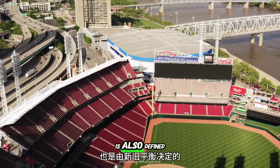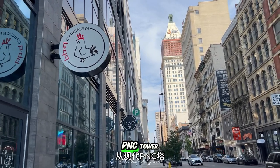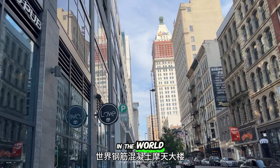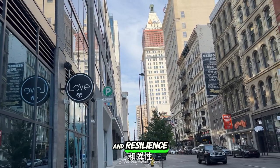The skyline is also defined by its balance of old and new. From the modern PNC Tower to the historic Ingalls Building, once the tallest reinforced concrete skyscraper in the world, Cincinnati's architecture tells a story of growth and resilience.